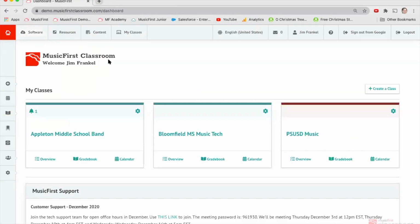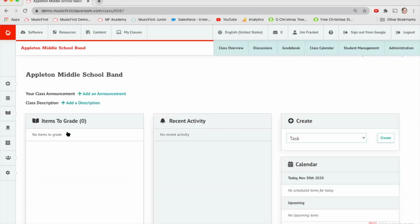Now, how does all of this work with the Music First classroom? So I'm going to open up the Appleton Middle School band class, and I am going to make a Sight Reading Factory assignment and a Practice First assignment, and then show you what it looks like as a student. So I'm in my class, I click Create Task.